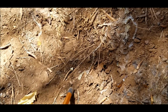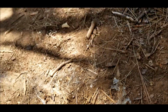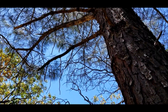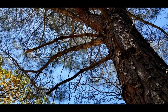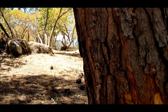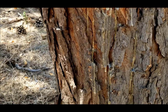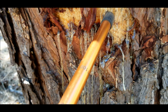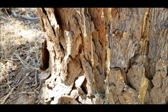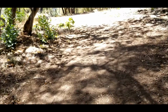So, that's interesting. Is it sap from the tree? I don't see any obvious places. Oh, I lied. It is sap from the tree. Look. It's been injured by something. I seriously have something in my shoe.